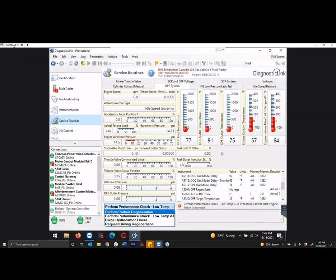So if you want to run a test and you don't know what it means, come up here and hit that help icon. I use help all the time. If there's something that I'm new with or don't understand, I'll click that help in a minute.